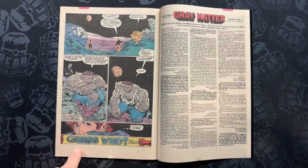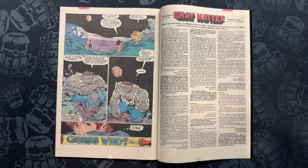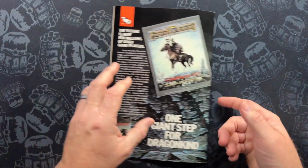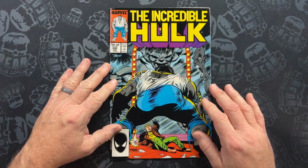Next issue, guess who with the claw? Great setup there. I have to think that sales of the title were already improving, and the next issue has to be, I should look that up, but the next issue has to be the tipping point.